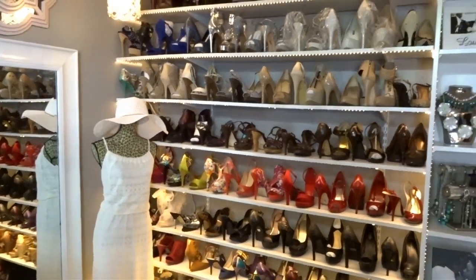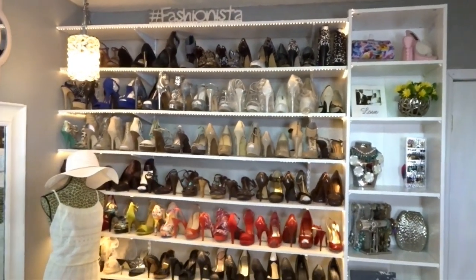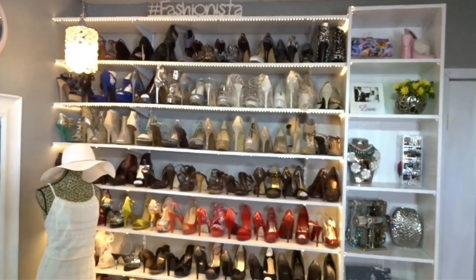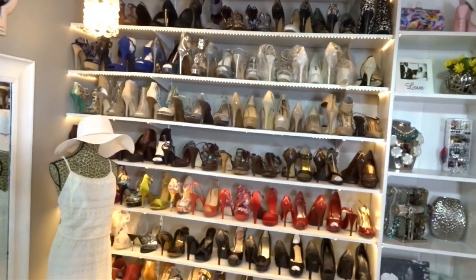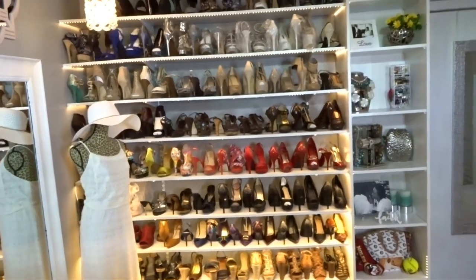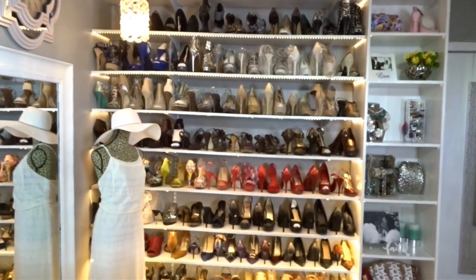And this is the shoe shelf that my lovely husband made for me. The very top, it says Fashionista. And I just love it. I kind of think this is one of my favorite areas of the whole room.